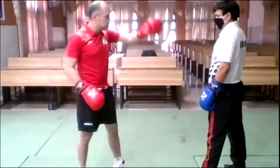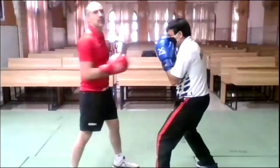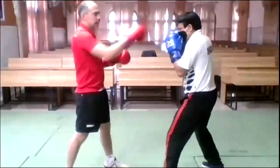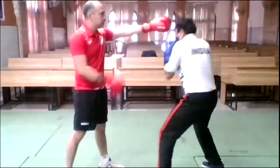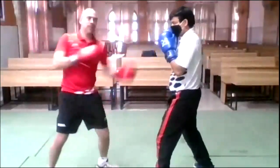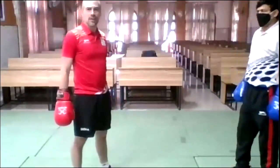Against the short boxer who comes in here, what is effective for this is the uppercut. So not only straight punches here, because he will be able to read this, but a variation of punches, boom. So it's more difficult for him, he will take more risk getting inside.